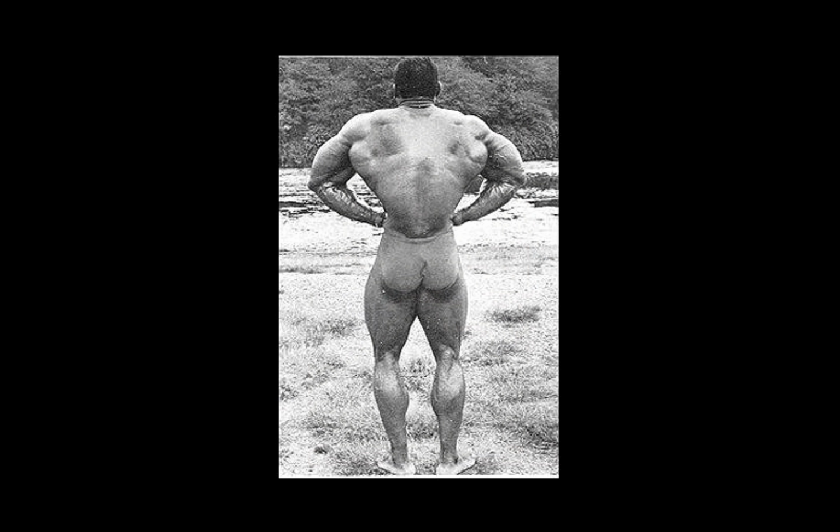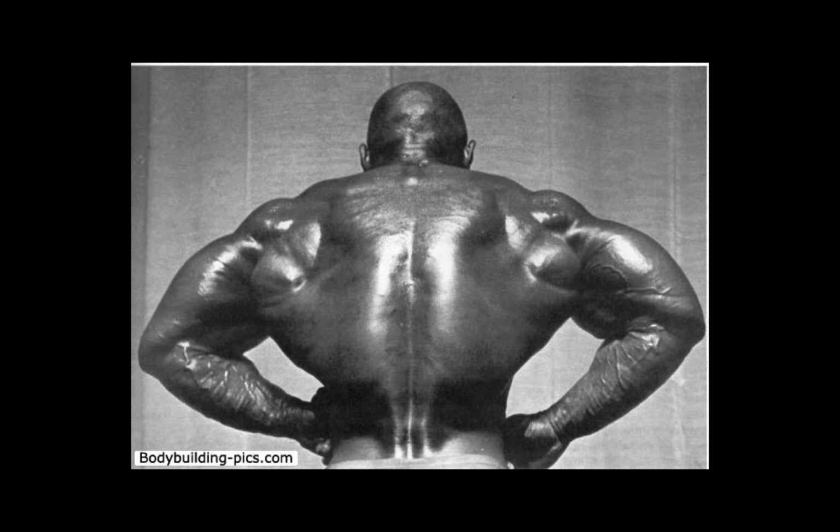First up, we got Sergio Oliva, the Myth. Well, no shit. Look at the V-taper. Look at the level of mass. This is like 20 years ahead of its time. This guy was quite the phenom back in the day because he was competing in the 60s, for God's sake. In the 70s, nobody had mass like this.